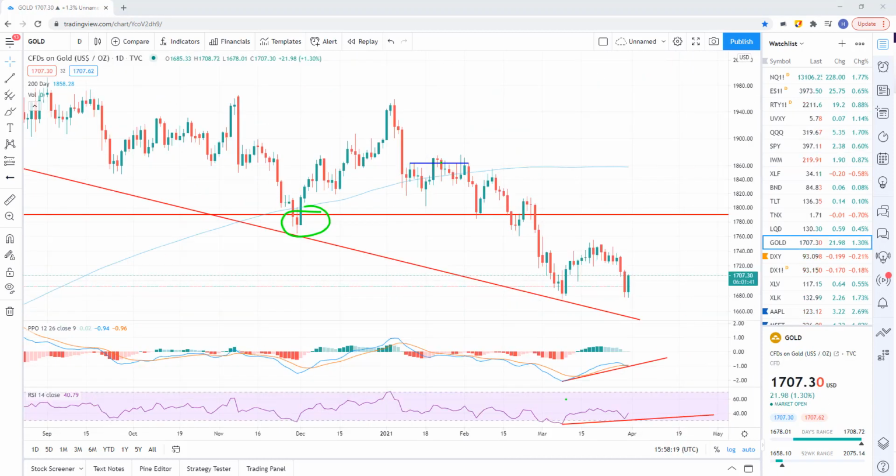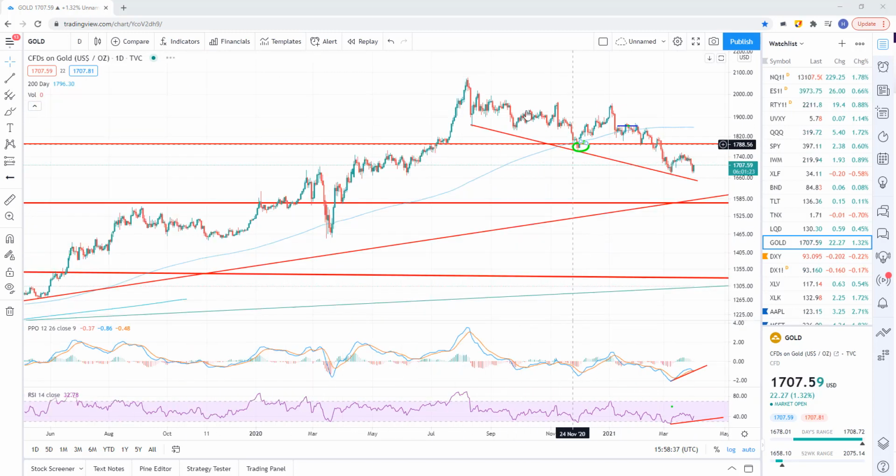Okay, I want to talk about gold and the gold miners, because these are the ones that I think are really setting up for the next swing trade to the upside. I am bullish these gold miners down here at these prices, and I'll show you what I'm looking at and why I see that we're likely going to reverse this downtrend.